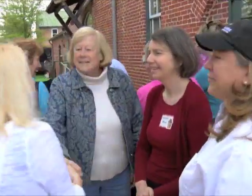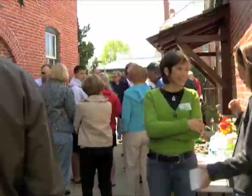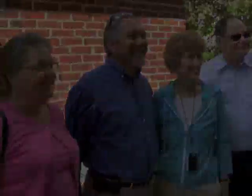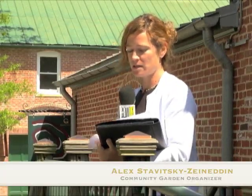The garden opening ceremony was well attended by neighbors, plot owners, donors, and local politicians. Donors were thanked for their generous support, and Go Green members talked about the value that the garden adds to this community. So we started with the discussions about two years ago amongst neighbors.